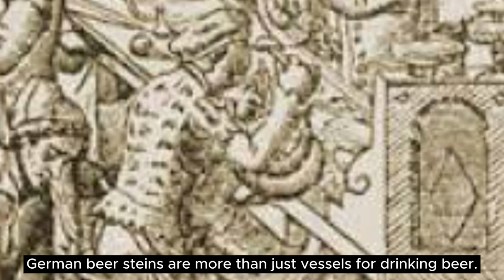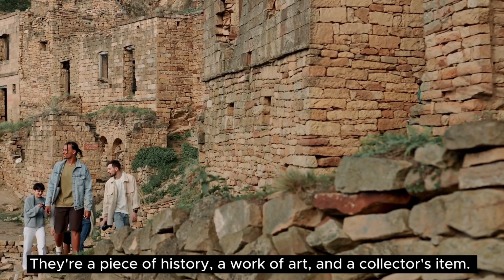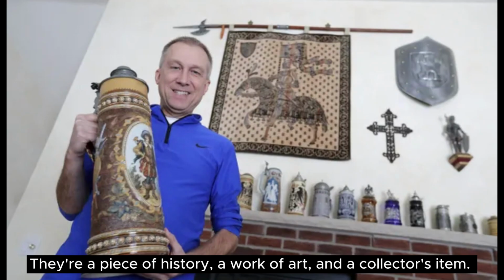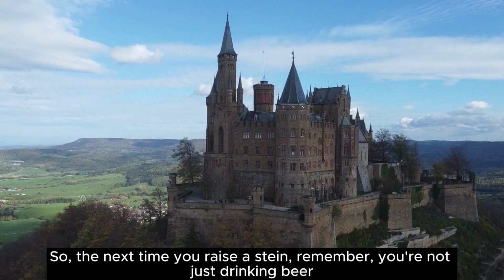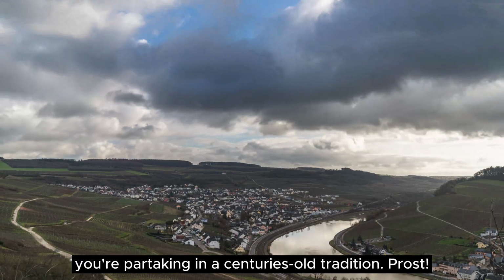German beer steins are more than just vessels for drinking beer. They're a piece of history, a work of art, and a collector's item. So, the next time you raise a stein, remember, you're not just drinking beer, you're partaking in a centuries-old tradition.